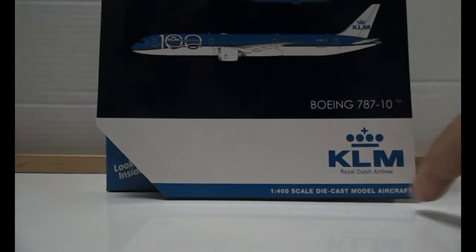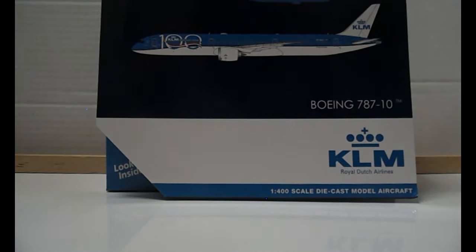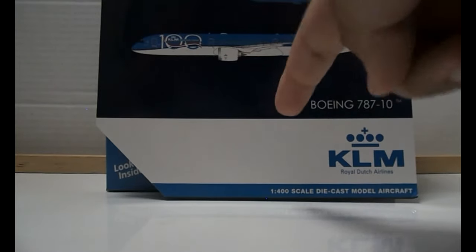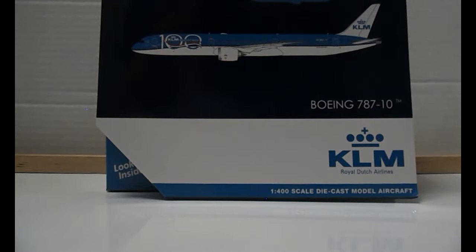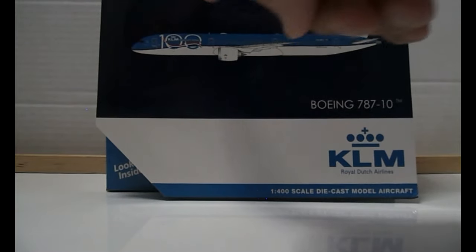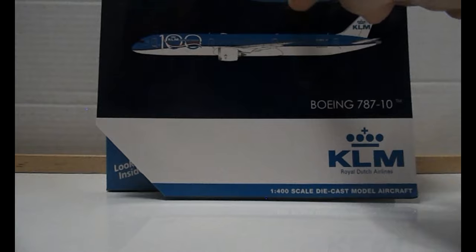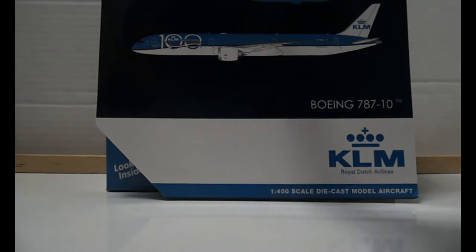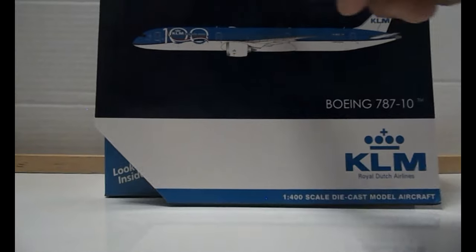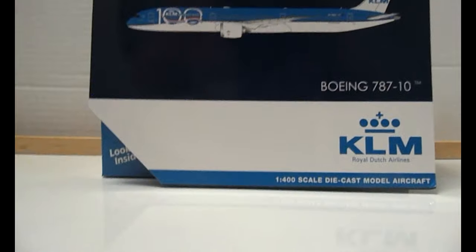787-10 trademark, and then KLM Royal Dutch Airlines logo right there. 1/400 scale diecast aircraft model. You have the image of the aircraft right there, and that 100 is so nice, man. And then you have kind of like a timeline here, and so KLM started in 1919, and obviously we're in 2019 right now, so yeah, 100 years right there. And it says 100 years of aviation, KLM. And this is a very nice thing that Gemini Jets just did. So there's the Gemini Jets logo, made for collectors by collectors, and that is their trademark.